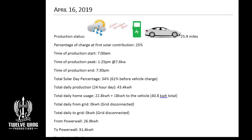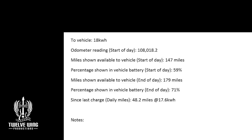April 16th, still cranking along on zombie apocalypse mode. And again, we had some decent production for the rain, and it all depends on when the rain comes through. In this case, if I remember correctly, it was rain in the evening, but it left most of the day free, so we were able to charge 18 kilowatt hours to the vehicle to support our daily driving. I need to be better about filling in notes daily. Some days are just days, I guess.